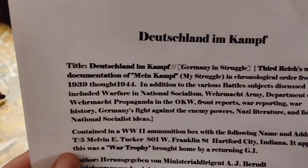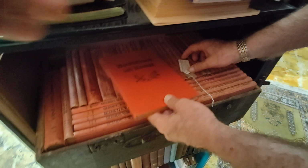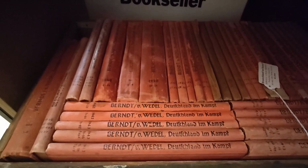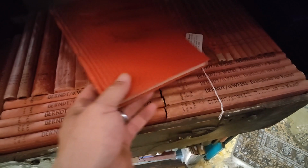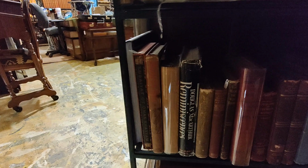Deutschland im Kampf, or Germany in Struggle. So this is World War II propaganda from Germany, the Third Reich. This was Third Reich propaganda from 1939 to 1944. It's not complete, but because the ammo case was full, you assume the few missing volumes were in another case, and they were separated. Just the amount of treasures and things that are not just rare, but maybe even completely unique, one-offs. It's great.